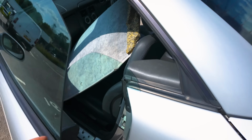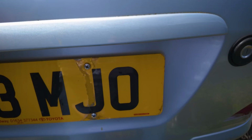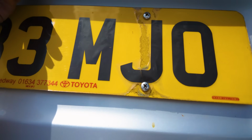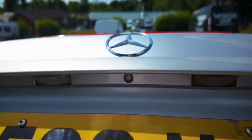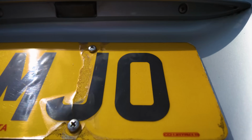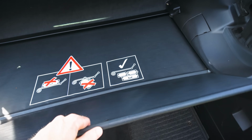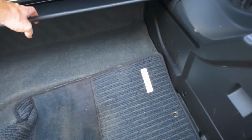Okay. Let's have a look in the boot then. Pop that little button there. Yeah, look at the state of those plates. They always rust as well around this number plate surround. And this one, there's not a spot of rust on it. That's impressive. So this, of course, has to be open for the roof to work.